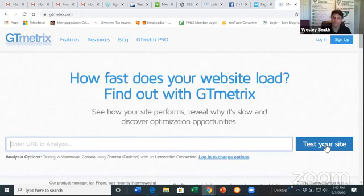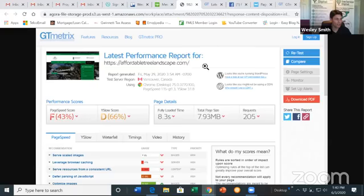So all you have to do is punch in your actual website, just paste it right there, and click on test your website. Okay, and it's going to be thinking for 30 seconds to a minute, maybe even 2 minutes, depending on the volume of people that are trying it out at the moment. But if you go look here, hopefully you can see this.